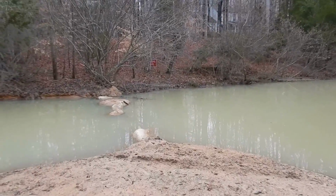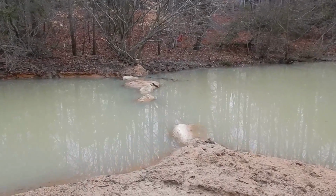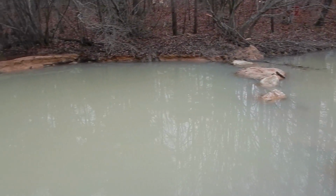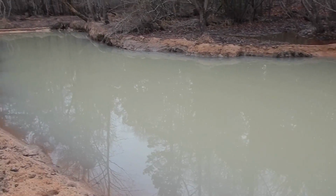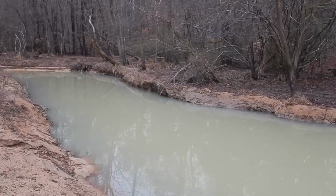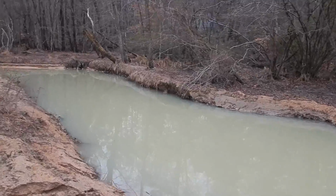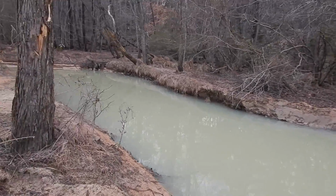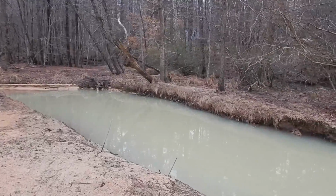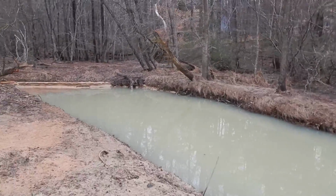As you can see, the rocks are right here. I left a little bit of a low spot right there in the center so the water will flow through it. And the sediment trap looks like it's doing what it's supposed to do. We'll walk up here and see how much fresh sand came in from that. We had about 3/4 of an inch of rain.